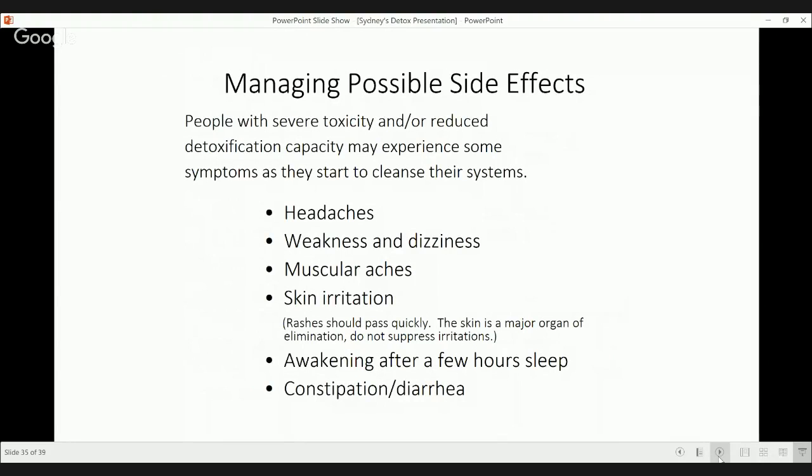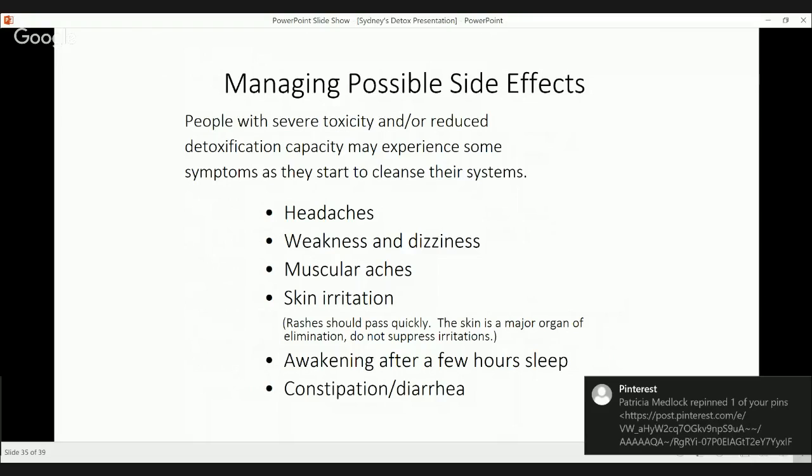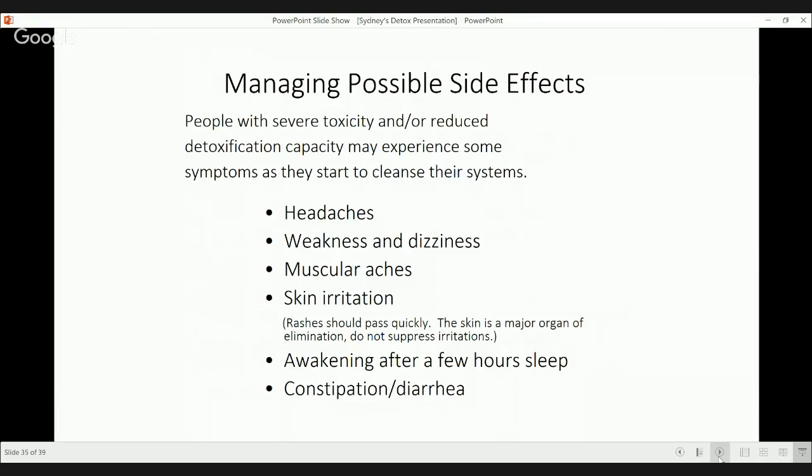So managing the side effects, the more toxic people are, typically the more toxins they have to get rid of. So they may experience some of the symptoms in the beginning of their cleanse. So the headache we talked about, and again, make sure you're eating enough calories, make sure you're drinking enough water. The weakness and the dizziness, I think that also comes from not having enough calories to support the liver. Like we talked about, detoxification is highly energy dependent. Muscle aches, I don't hear that a lot, but I guess everybody's different.